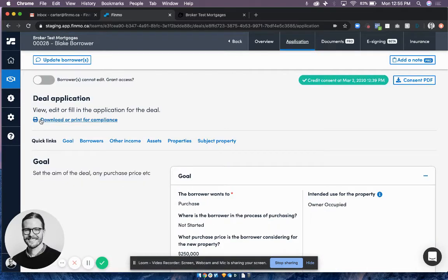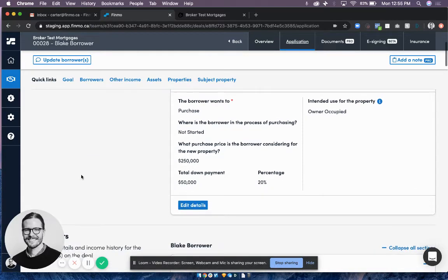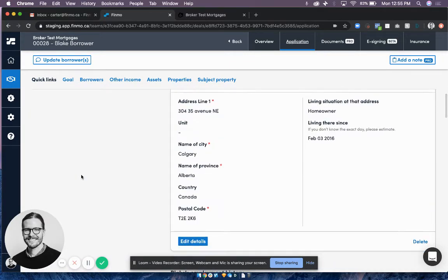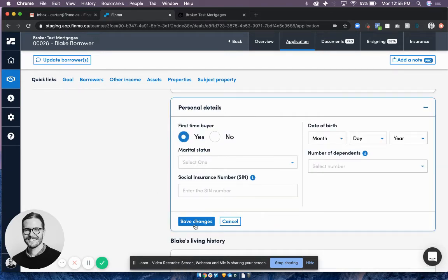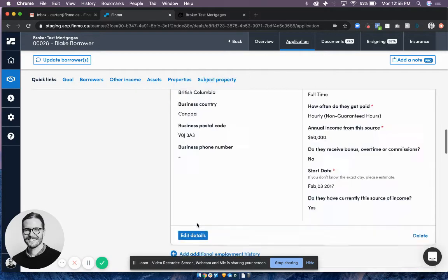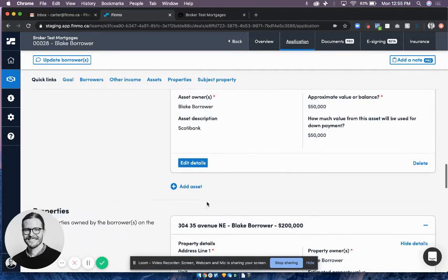to review the application. So as soon as I click this, I get to see an overview of, what does the borrower want to do? What is their goal? I get to see the information entered about each borrower. And maybe I could go in and add something. He forgot to fill this out, so I'll go ahead and save this for him. And I might want to add another asset, or I could even add an additional borrower. There's a lot of different things I can do.